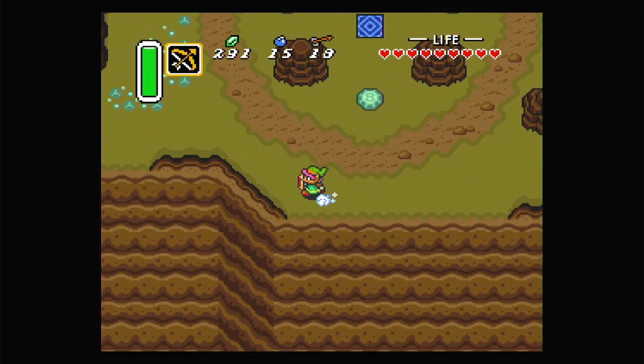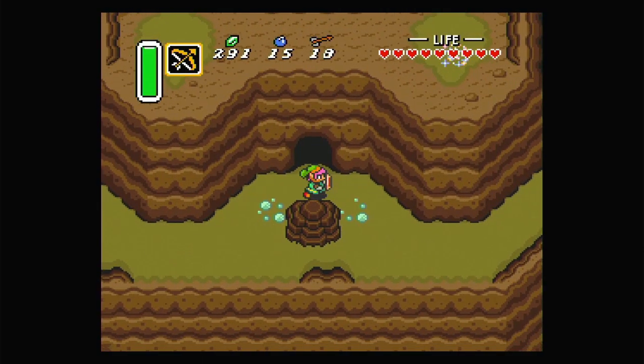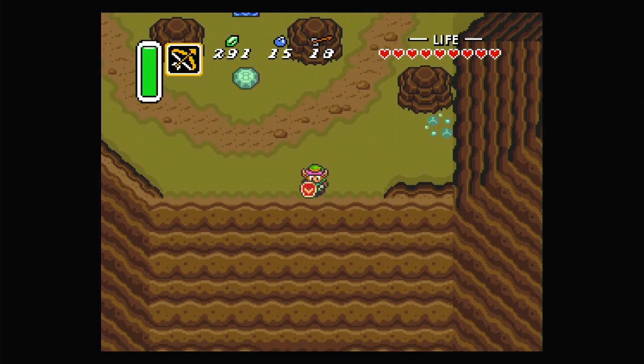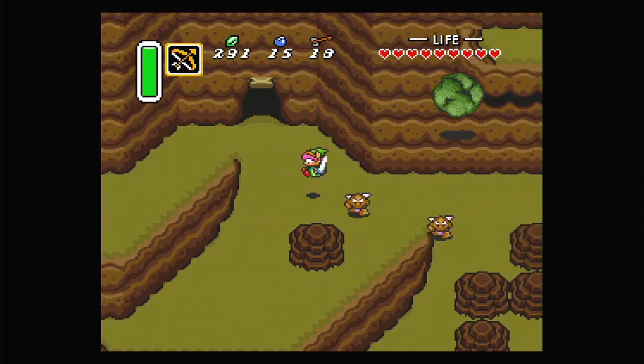Also, if we go into Spectacle Rock, it's the other side of the room with the piece of heart in it. So you can get to the fairy fountain that way. Okay, let's see. Where is this... oh, that's just a ledge. Okay, cool. I'm glad that it's fine.